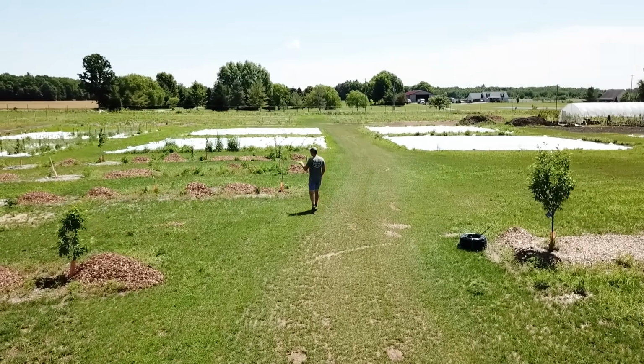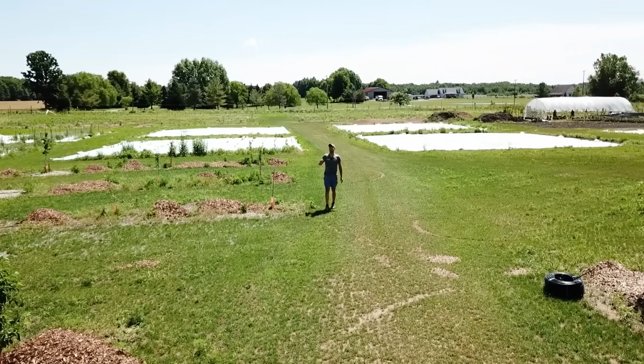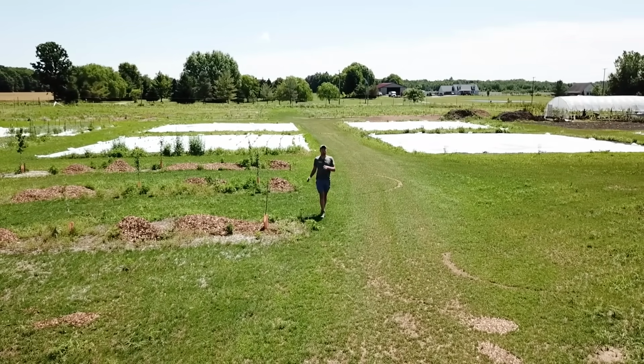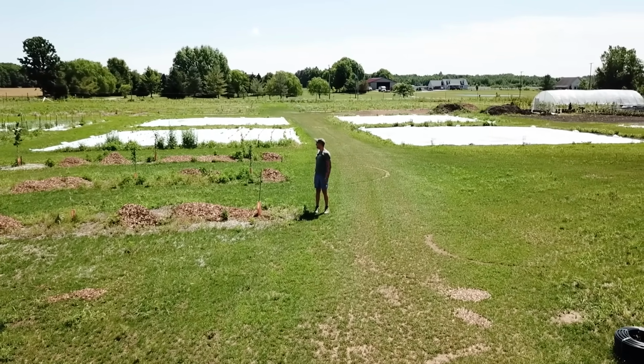And then this is the very end of the peaches, starting into our next block of pears. So we have here 3 full rows of pears, 30 pear trees, 15 varieties represented here. So really super cool.